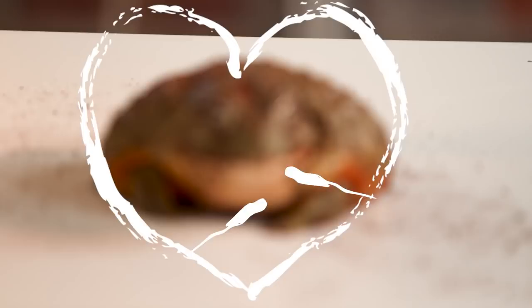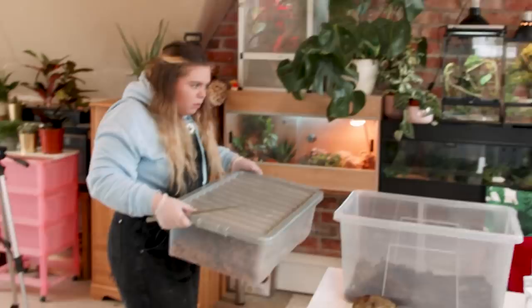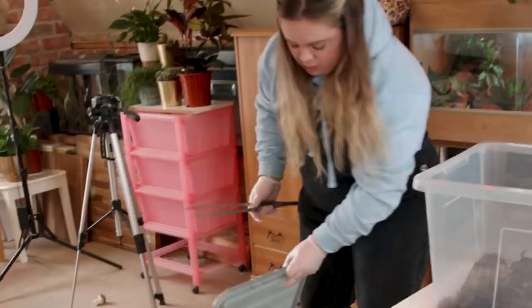I feed Jabba a mixture of mice and some of these worms. Oh, the smell of these make me feel so ill. Smell them. And I pass out with the smell of these.